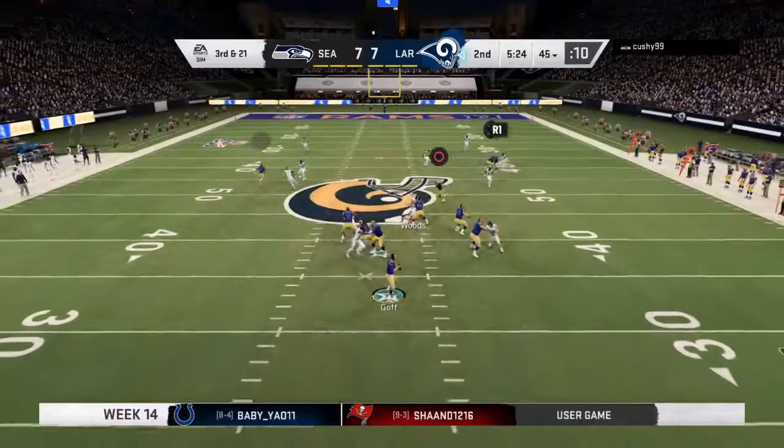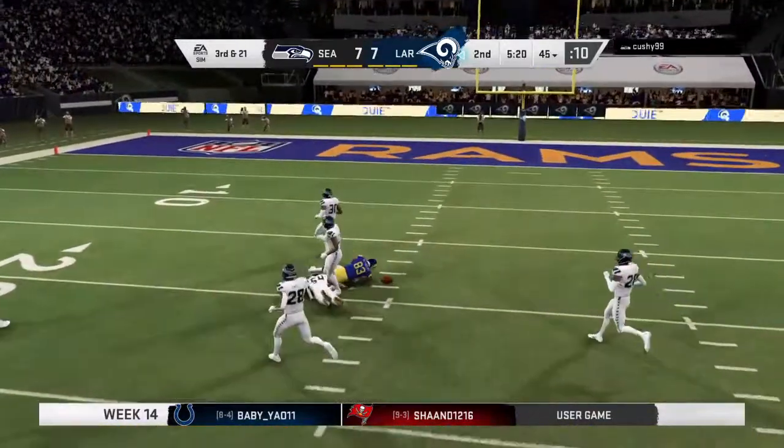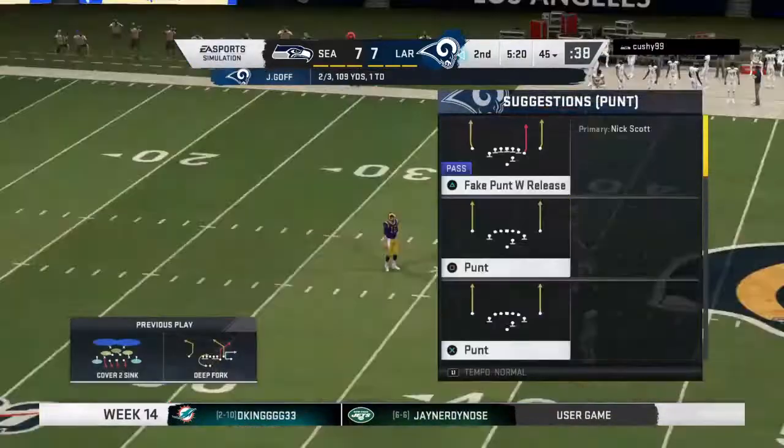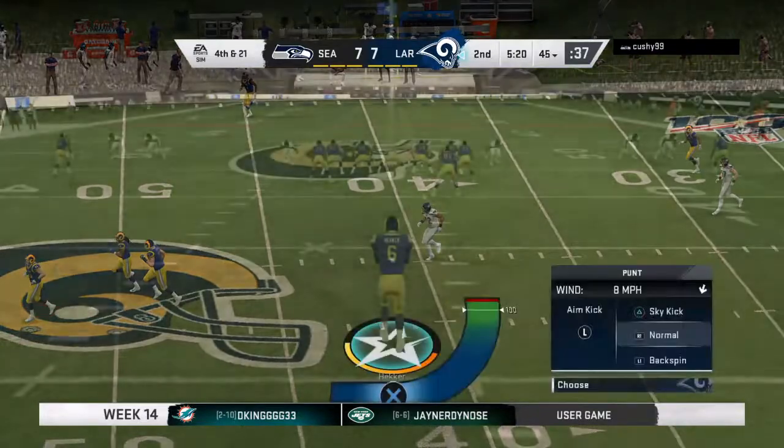3rd and long. It's gone. He's going to fire one deep over the middle. And that will be incomplete. Well, they weren't scared to let it fly, but it falls to the ground and brings up 4th down.